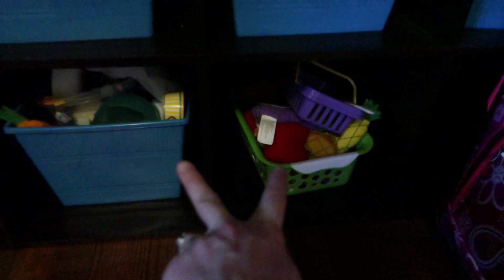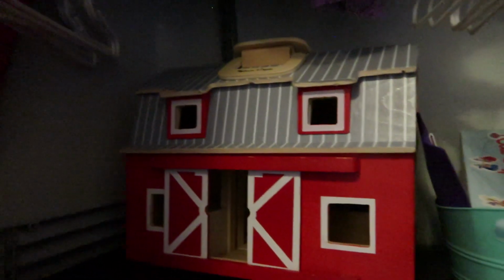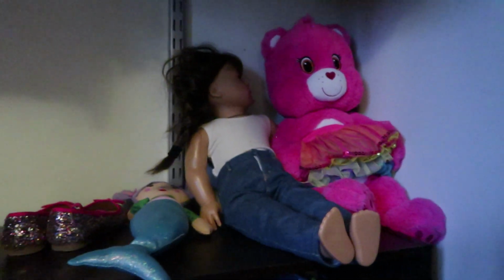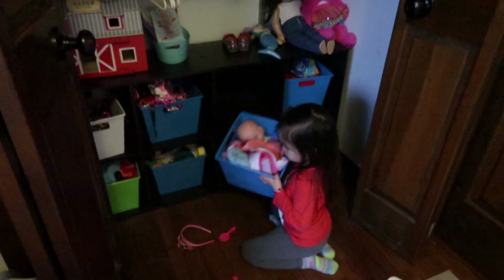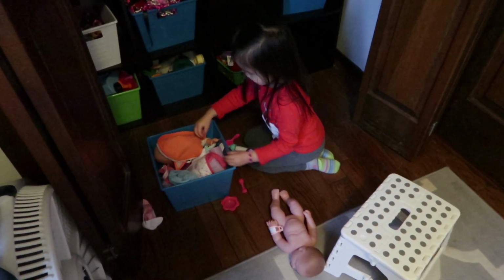And then we've got 2 bins of play food and accessories. And then we even have an open space. Up here we have a barn, just some random stuff. Celia's like a hoarder, so that's her little bit of random stuff. And then a couple stuffed animals, as well as stuffed animals and dolls on her bed. So that is literally all of their toys except one other type of toy, which I will show you.